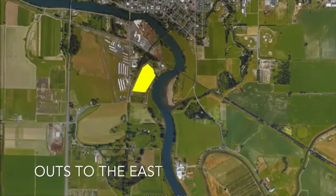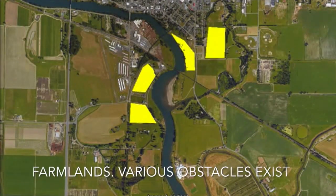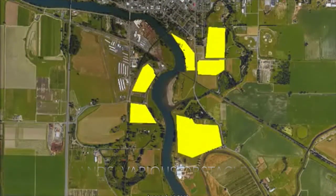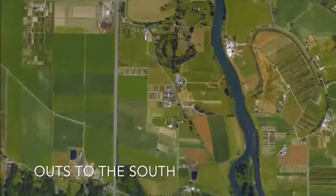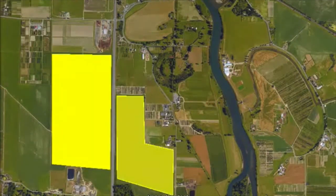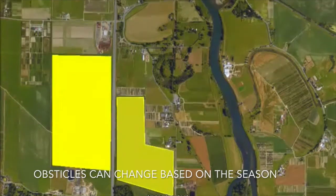Out to the east, various farmlands and obstacles exist in this area. Out to the south, keep in mind that obstacles can change based on the time of the season.